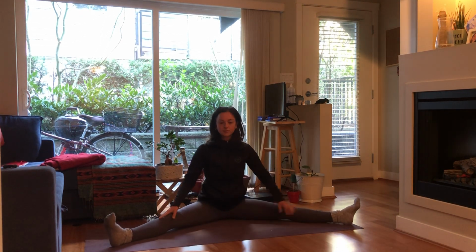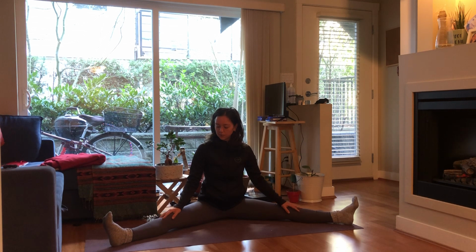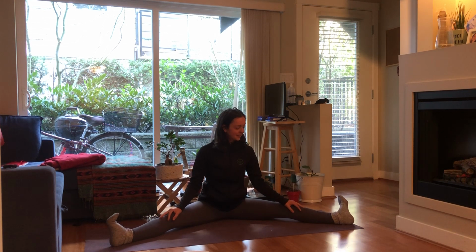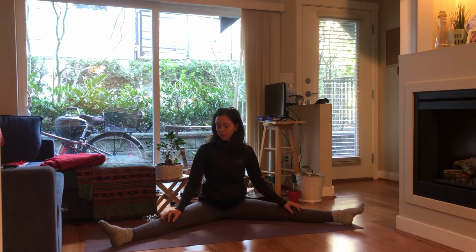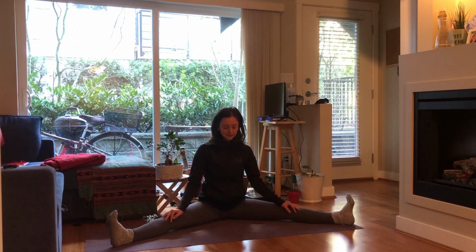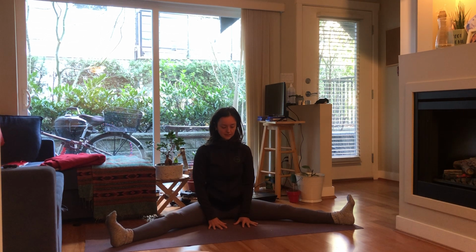Really good. And so just like the feathers of a peacock, can you point your toes, and then can you flex your toes? Good. One more time. Point your toes just like a ballerina, and then flex your toes. So bring your toes back towards your legs. Yeah, nice. Good. Bring your hands to the center.